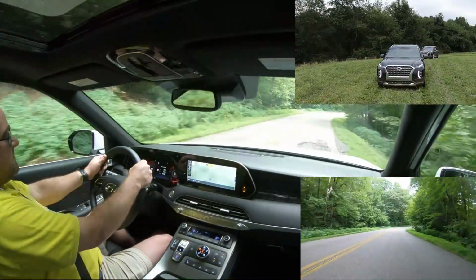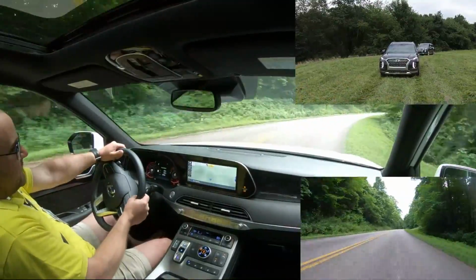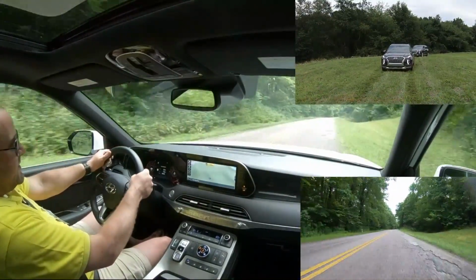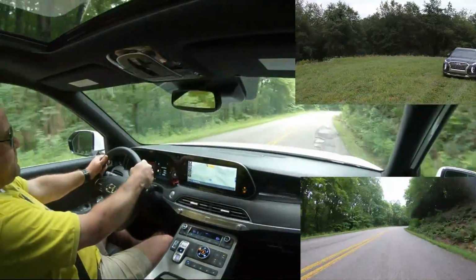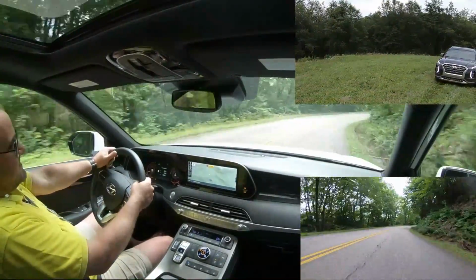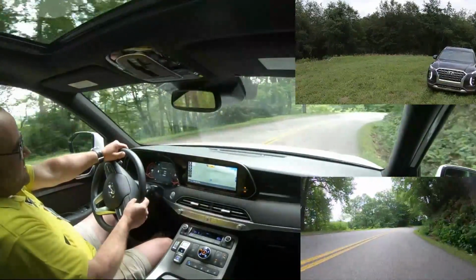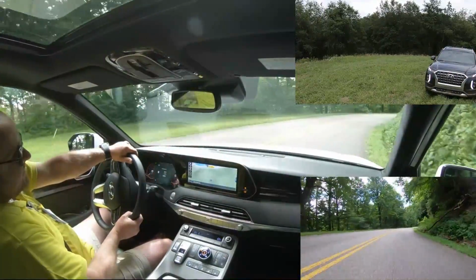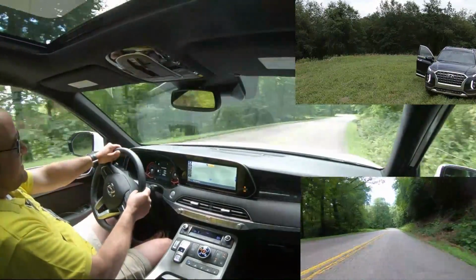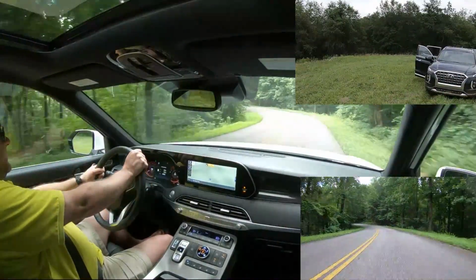So like the base or the SEL is basically like 4 or 5 grand cheaper than a similarly equipped Explorer, and then at the top level it's like 7 grand cheaper, 4 grand cheaper than the Atlas. It's basically about 4 grand cheaper than a lot of its rivals, which top out at about 49, 50K, whereas this thing is coming as delivered at like 45.7. So, very, very good value there.